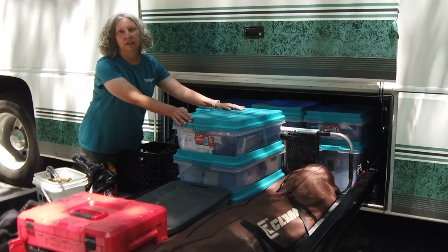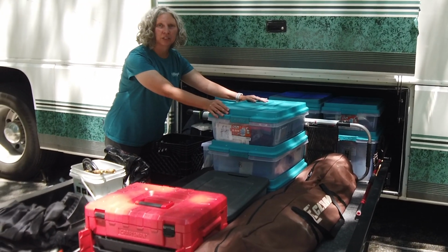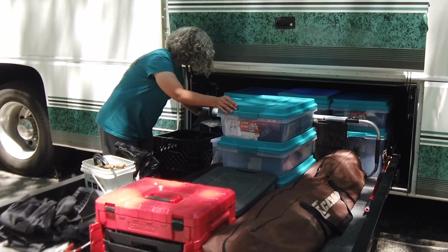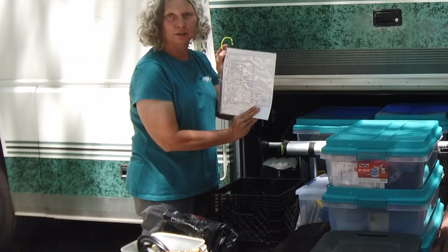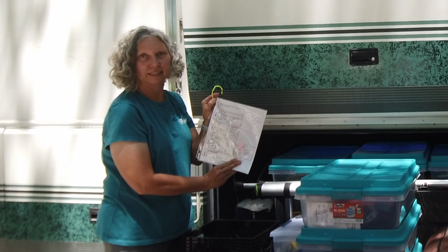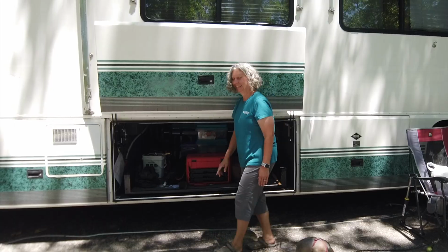We used a tip from RV Geeks, and we bought containers and organized them. And all of the containers are listed on a sheet of paper with their contents. So if we're not sure where something is, it's pretty easy to find.